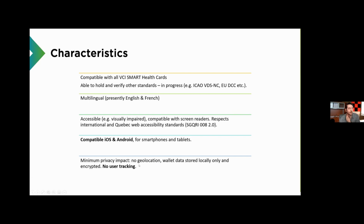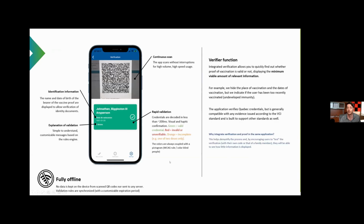So there's no geolocation, there's no user tracking, and all the verification is done offline. Our interpretation rules for public health are piloted and then synchronized offline with an expiry date. So you have to sync your app every so often so that you have fresh rules to determine the validity of the protection based on public health rules.